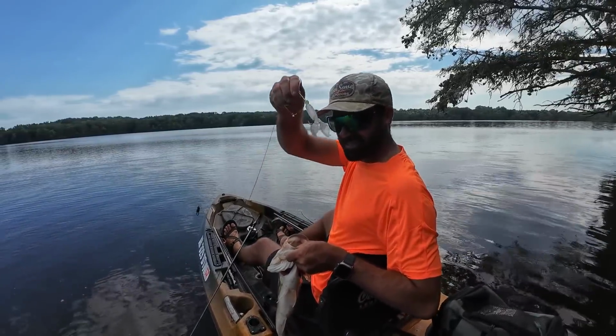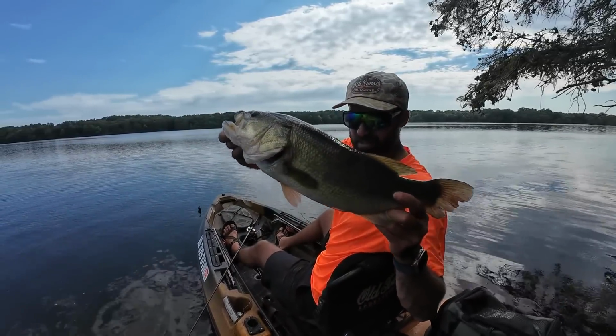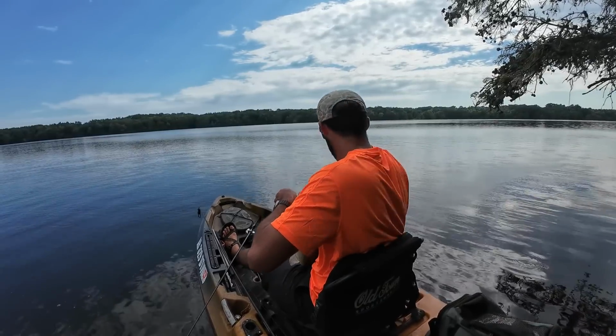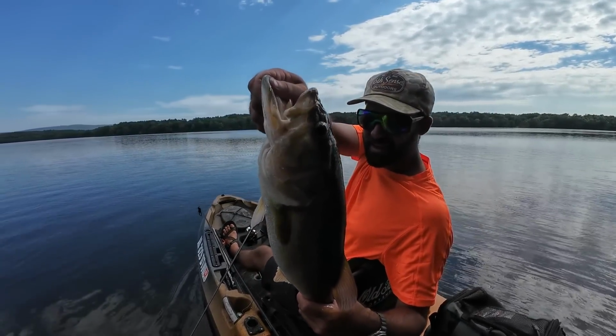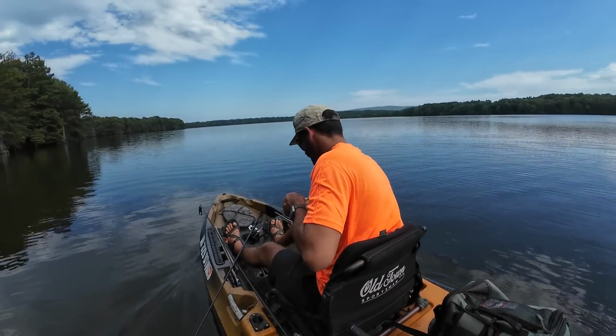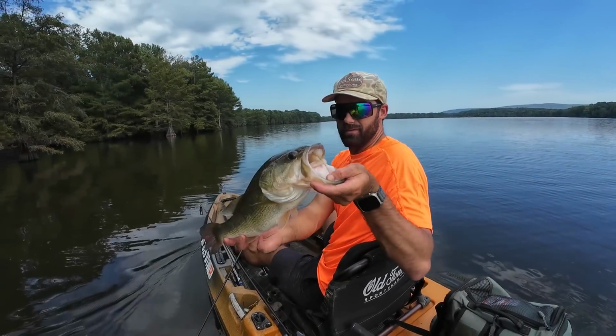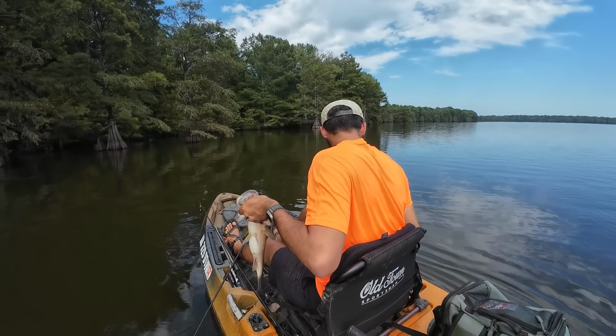Oh my gosh. Got him. That's another good one. High 3. But guys, look at this jacked up lip. Y'all see that? He has been caught a time or two, it looks like. Still fat, still pretty. Put on a good fight. I mean, right underneath the kayak.